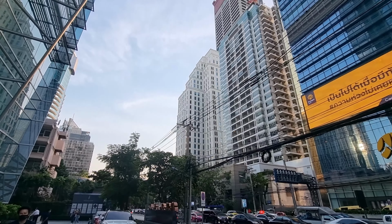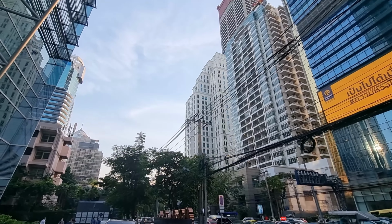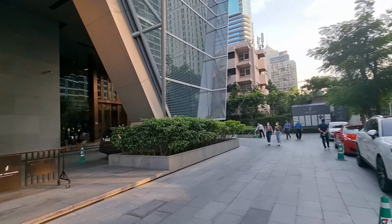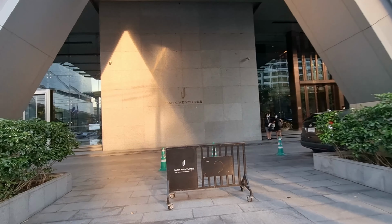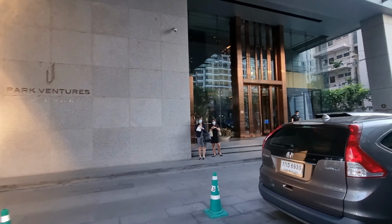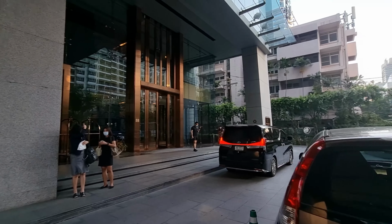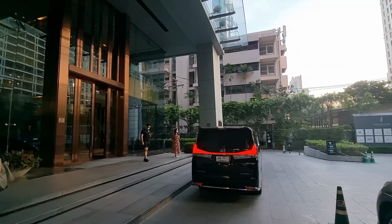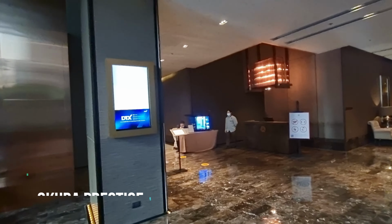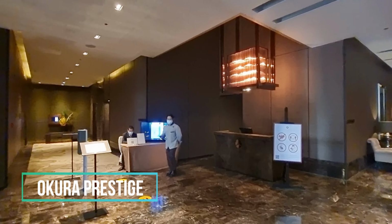So here you have the 98 Wireless, which is one of the most expensive buildings here in Bangkok. But we are going into the Park Ventures. And then on the top floors here, you have the Okura Prestige. Okura Prestige is a Japanese brand hotel. So let's go up here. Sawadee krap.